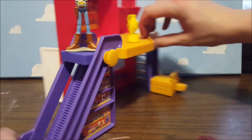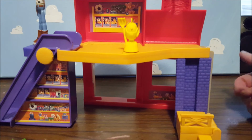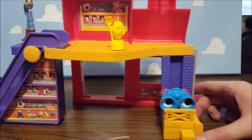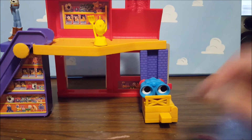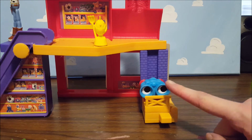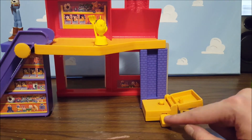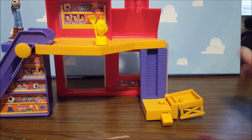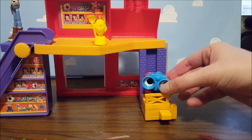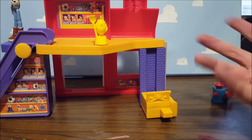There you go. And finally, last but not least, the lever activated launcher, which again we are going to use Lenny for, a little test dummy. Sorry, Lenny. And then with this little launcher lever right here, you just flip it. There's a little nub right here that is weight activated. There we go.